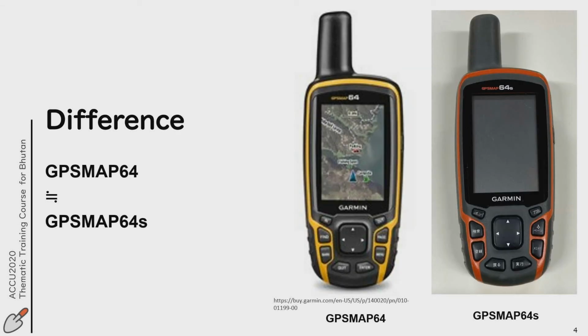I will briefly explain how to use the handheld GNSS, Garmin GPS Map 64. I will call this GPS Map 64 from now on. The handheld GNSS I use at this time is GPS Map 64S. This is the Japanese version of GPS Map 64, which you are using. The color is different, but the functions are almost the same.